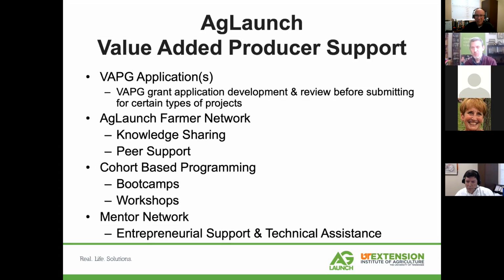Often we do those with Center for Profitable Ag or similar organizations that look at things like branded packaging, how to develop new markets, how to think about traceability, especially in the new environment that we're in with blockchain and things like that. And then our network of mentors, who are entrepreneurs and technical people, can help you think through your plan or provide some solutions.